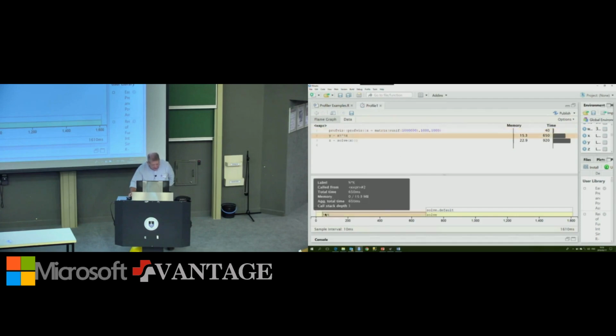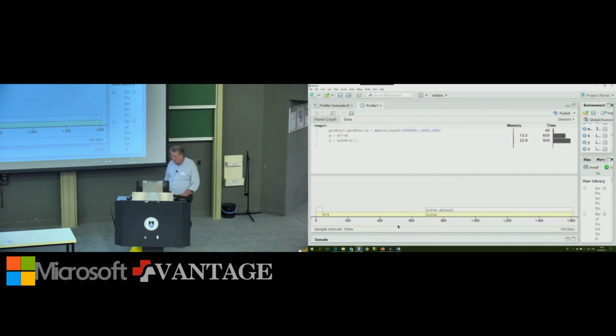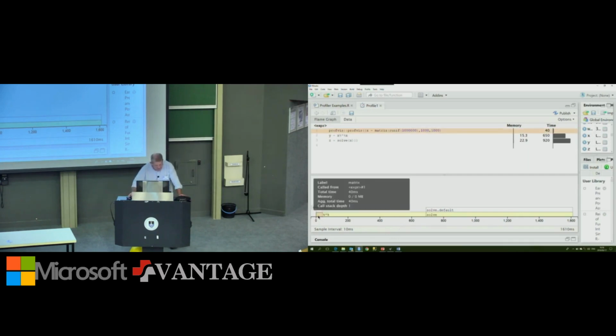And down here, it has this thing called a flame graph. So why I've started so simple is this flame graph gets very confusing if you look at it on a more complex example. So you can see this first one, if you hover over it, it just says that was a call to matrix, and it took 40 milliseconds. Above that, it says there's RUnif, which also took 40. So basically, this line, matrix called RUnif, and RUnif took all of the 40 milliseconds because that little bar there is over the whole thing.